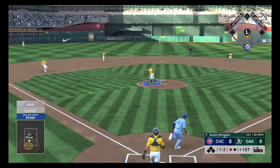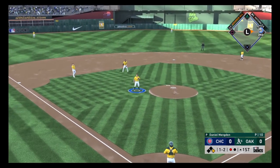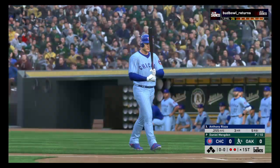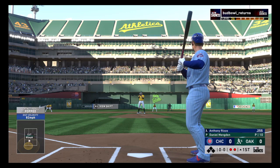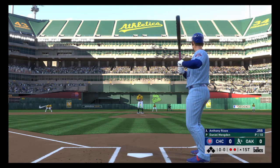That's popped up. Mengden is there for it. Two gone. So bases are empty here with two gone. And that brings in Anthony Rizzo. Infield in the overshift here. Now the pitch.